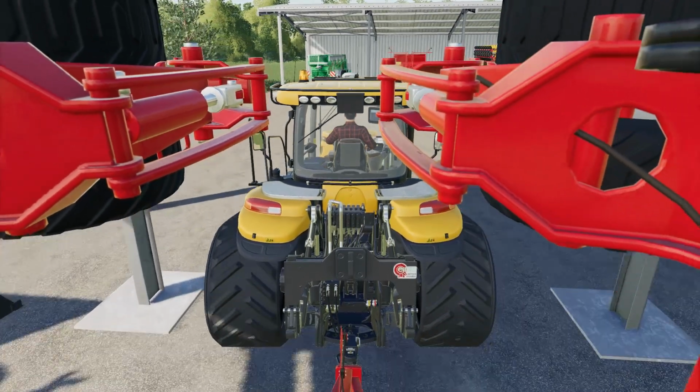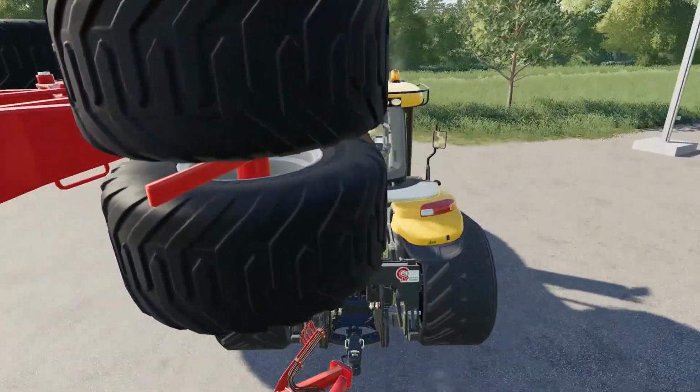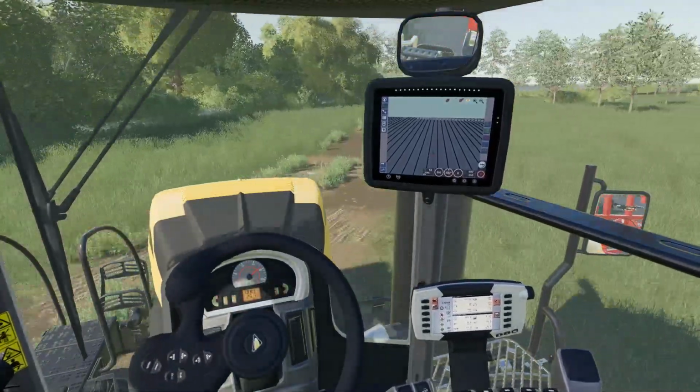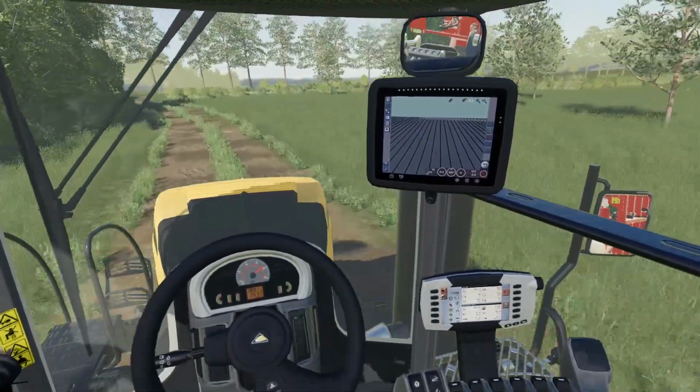So we need to go down the road with this one. We'll take this through the tracks. It's a little bit top heavy, so we don't tend to run through them too much if we can avoid it.